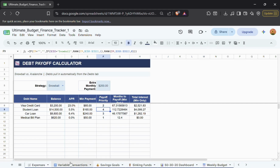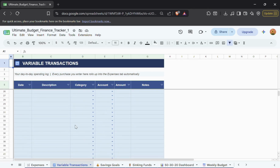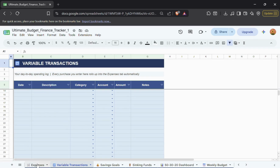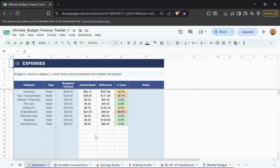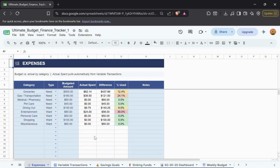Here's the day-to-day part. Every time you spend money, you log it once on variable transactions. Date, what it was, the category, the amount. That single log feeds the Expenses tab automatically, comparing your budgeted amount to what you've actually spent by category with a running difference and percent used. You'll never manually add up receipts again.